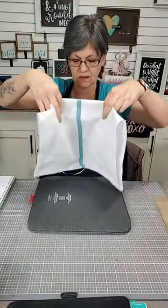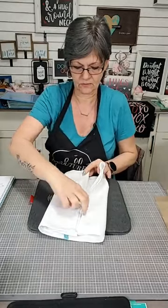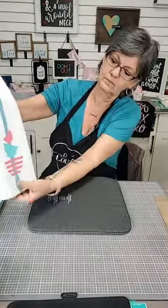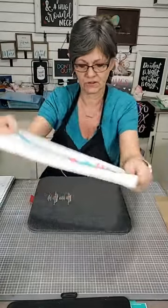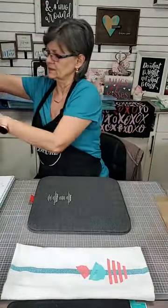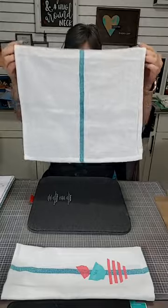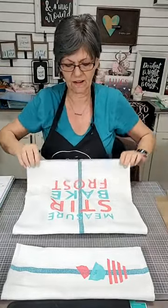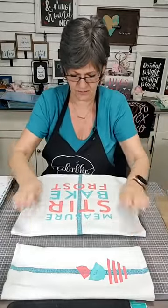Okay, so this one is done. Just gonna fold that over. That's actually really cute. Let's do the bigger one. I kind of like it, even with that stripe.